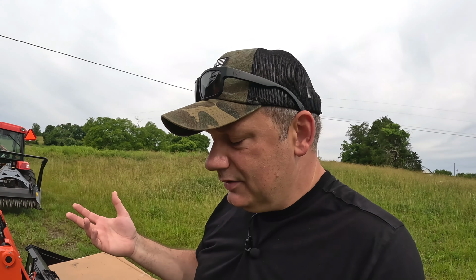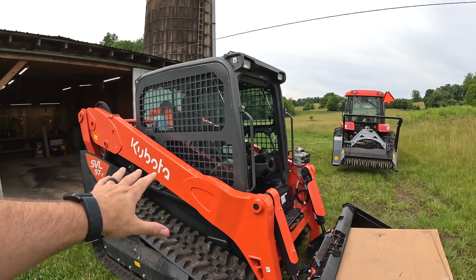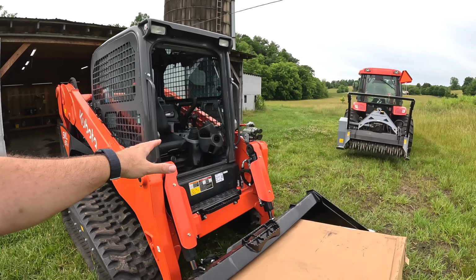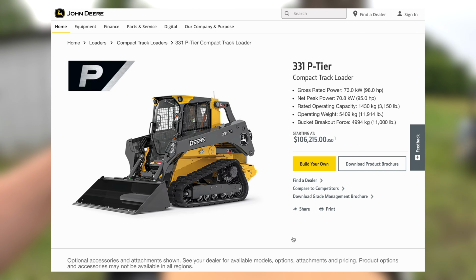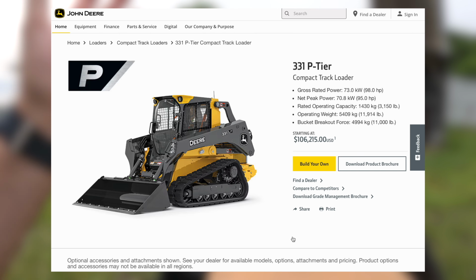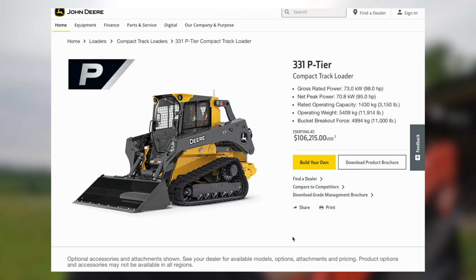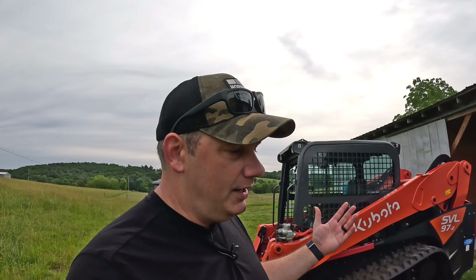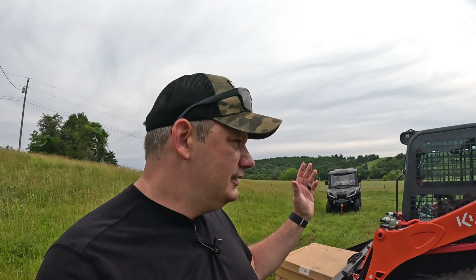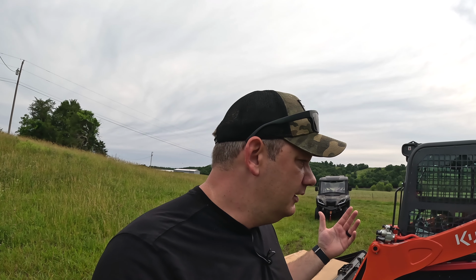I also can't understand why this same machine from John Deere is going to be $15,000, $20,000 more. I don't understand why. Maybe in your market it's not that much more, but it is absolutely a lot more expensive for the exact same thing in John Deere. You may say I'm crazy for buying this and I should have bought a Deere. I may agree with you in a couple years. I don't know. This thing's brand new, has not been put through its paces, but I'm having a hard time understanding why green paint costs so much more in tractors and in skid steers.